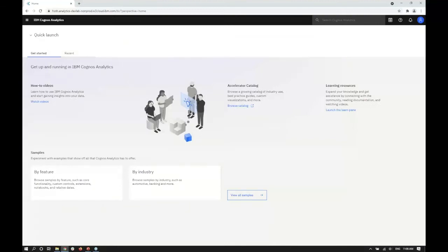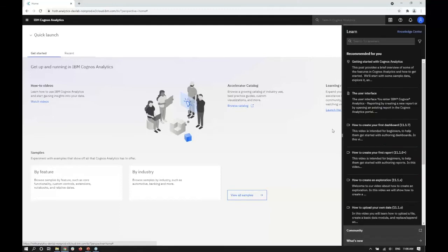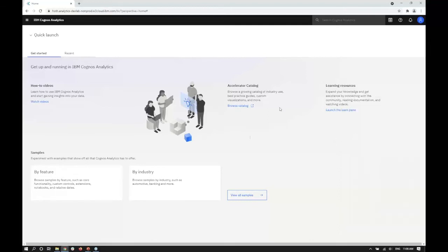And at the bottom here, there are some quick access to get users started. You can explore our samples by feature, by industry. You can view all samples, and you can launch the Learn pane directly over here, which we introduced in 11.1.6, powered by Watson Discovery. And you can slide it out. And Accelerator's catalog link is directly presented here. This is where we host a lot of our samples.